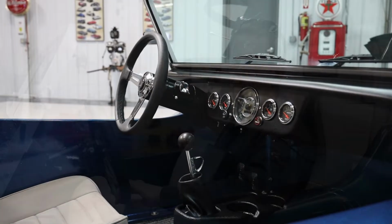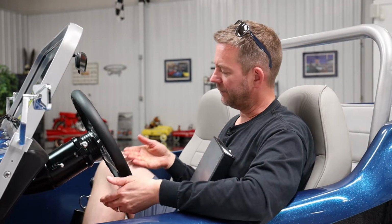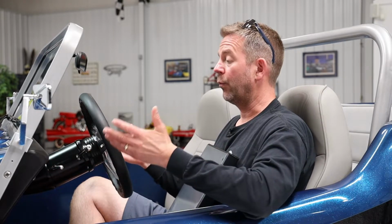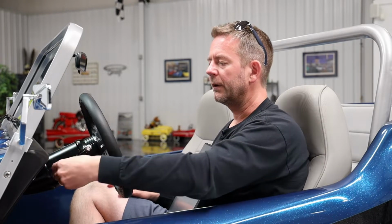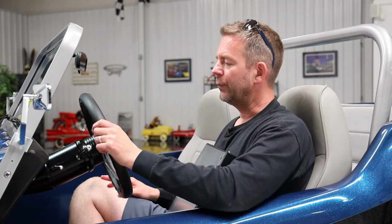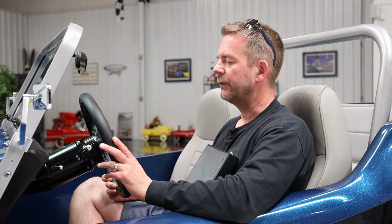If you Google them, they're one of the best in the business, and it's a tilt column. So somebody like myself that's got longer legs can slide in here, bring down the tilt wheel. It works really, really nice. These are billet levers here. Again, I'll tip my hat to the guys in service for doing this. They did a great job. These are not the easiest thing to install in these dune buggies.